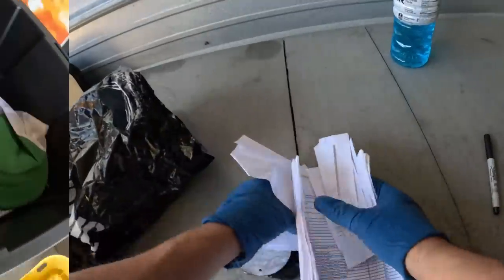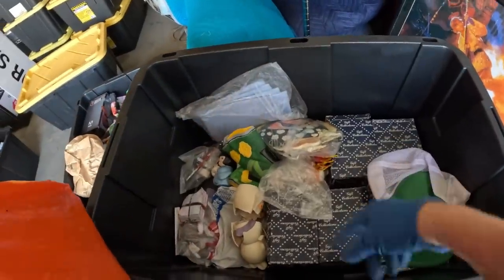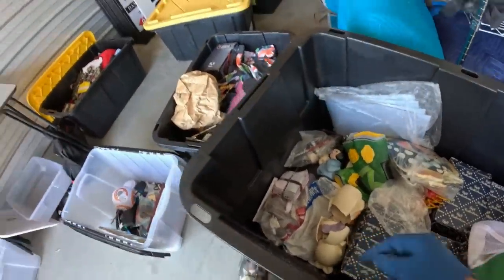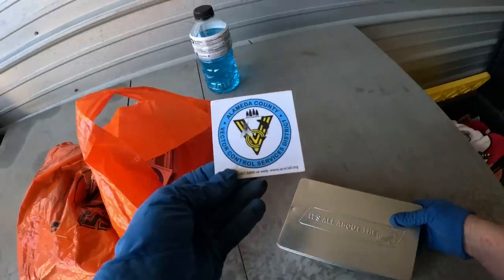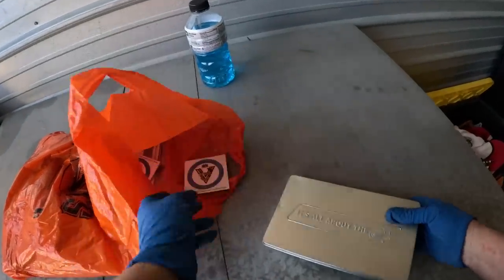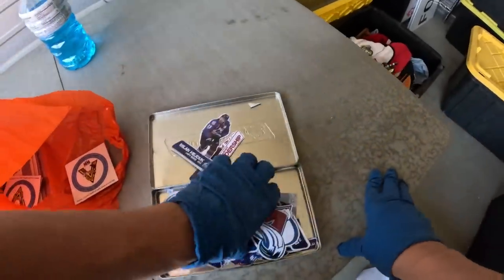Good little Sharpie. This bag's got some weight, and whatever this is, some collectibles in there. Something broke right there. Giant's bag. Alameda County Vector Control Services. I'm not sure what that is. It's a refrigerator magnet, but here's a whole bunch of refrigerator magnets.